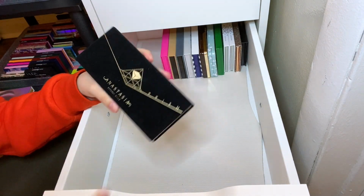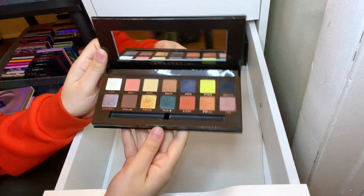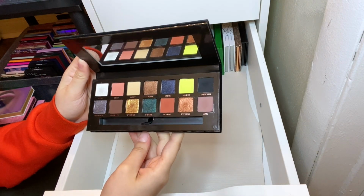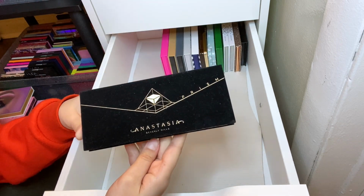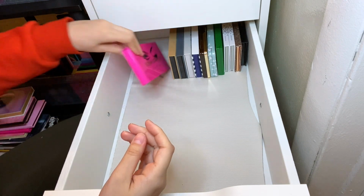Now, Prism. This was my favorite before Jackie and Sultry and Norvina. I do really like this palette still, so I am going to be keeping it. The color story is pretty unique. Even though a lot of people hate it, I, on the other hand, really like it.